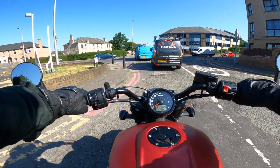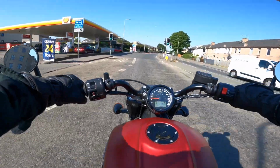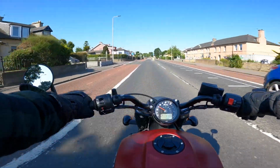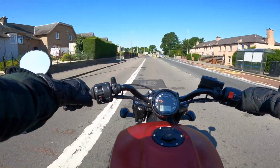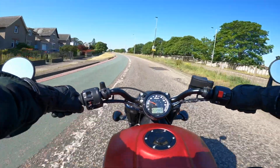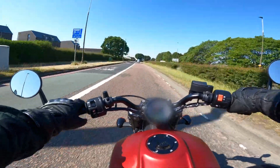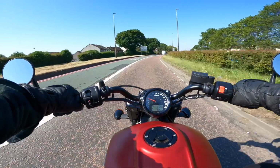Oh, right. Get out of Edinburgh. Do my usual route. Over the bump. Okay, let's get this here. Smooth, very smooth. Oh, that engine feels great. Second gear, 2000 revs. Okay, that's quarter throttle. Wow, that engine. Really holding on to the handlebars.